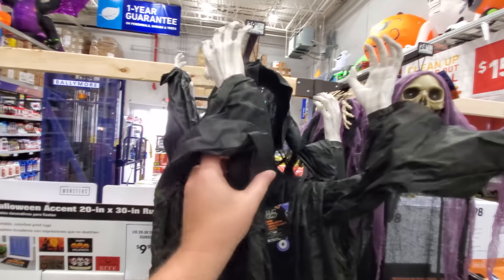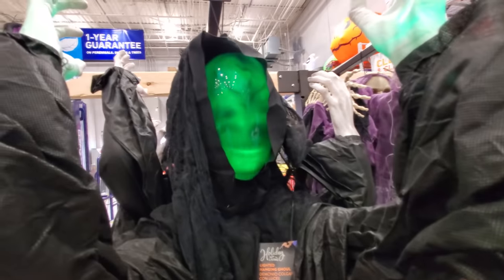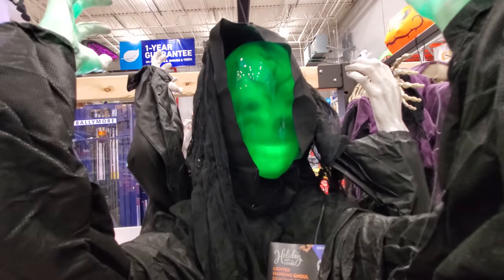Okay, this one's called a hanging ghoul with a skull face. Oh, holy crap!